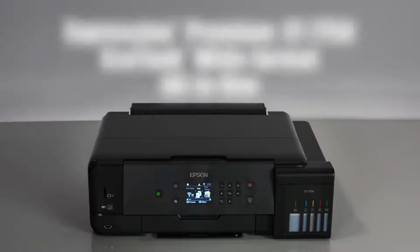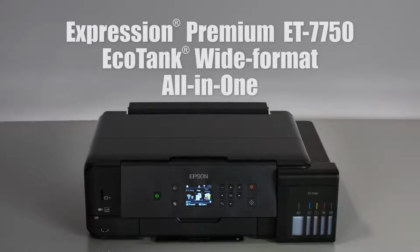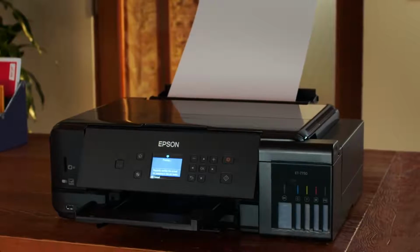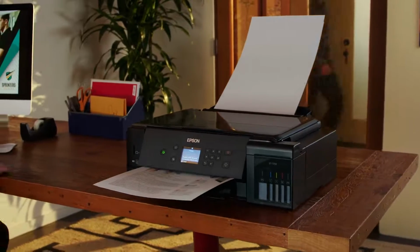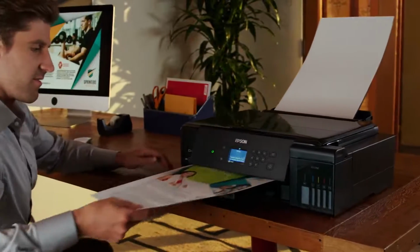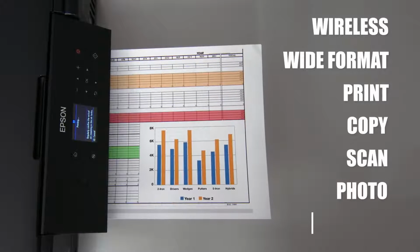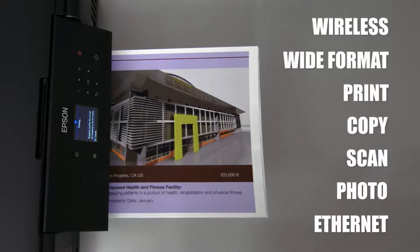Epson introduces the Expression Premium ET7750 Ecotank wide format printer. Engineered for outstanding print quality, from 4x6 photos to 11x17 marketing materials, it's the ideal all-in-one for making your best impression. It offers cartridge-free printing and easy-to-fill supersized ink tanks, so you're always ready to print.